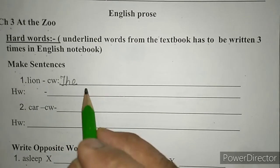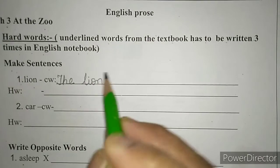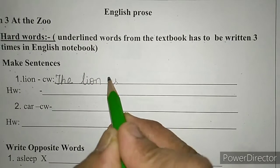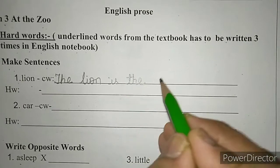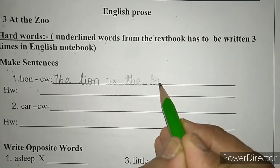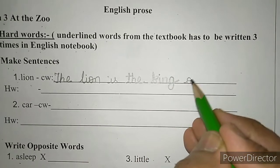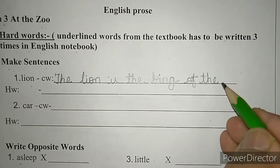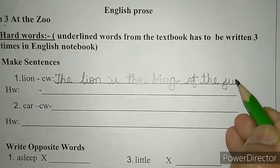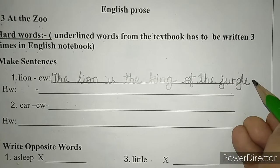The lion is the king of the jungle. Full stop.